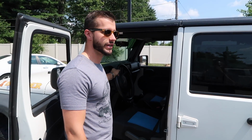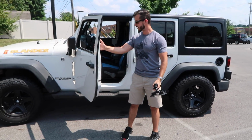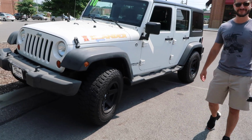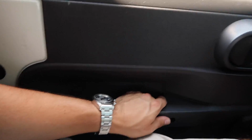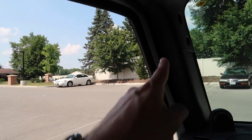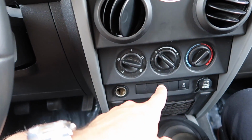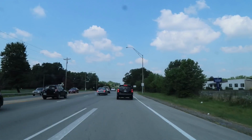So we're gonna jump in and give you quick driving impressions on the manual transmission in this bad boy. This thing's like, I'm a Jeep, suck it. Basic. All right, so closing the door. This thing is not afraid to show that it's not a German door closing, that's for sure. It does not care. No AC, so that's a little bit of a deal breaker in this instance.